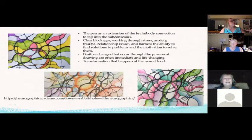And some of the statements that they talked about is using the pen as an extension of the brain-body connection to tap into that subconscious, like I mentioned, to clear blockages and work through stress and anxiety, trauma, relationship issues, to harness the ability to find solutions to problems and motivation to solve them. So all of these things are going on behind the scenes to create positive changes that occur through the process of drawing. And they say that they're often immediate and life-changing. So the goal is transformation that happens at the neural level. And also, the result is quite beautiful. So it's sort of a win-win-win-win, I think.